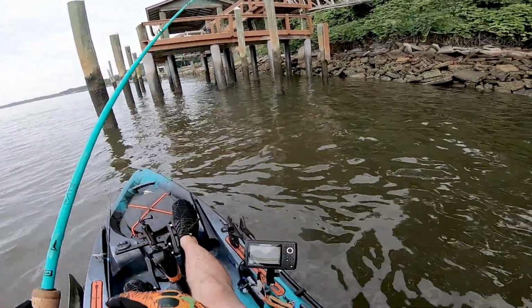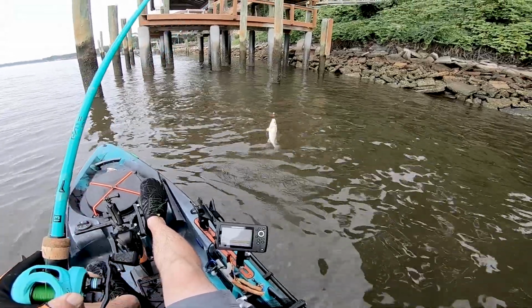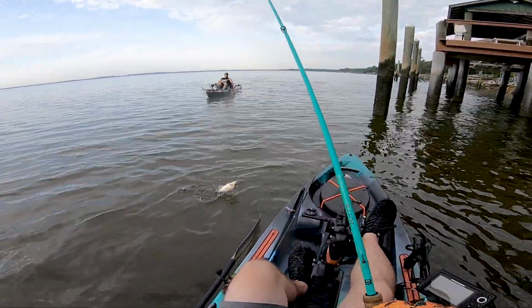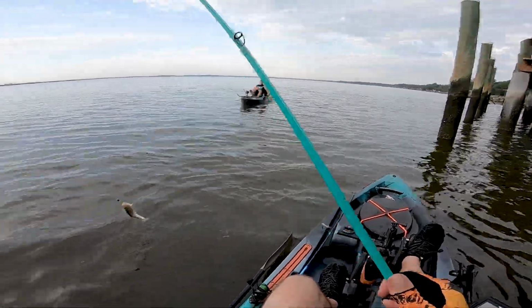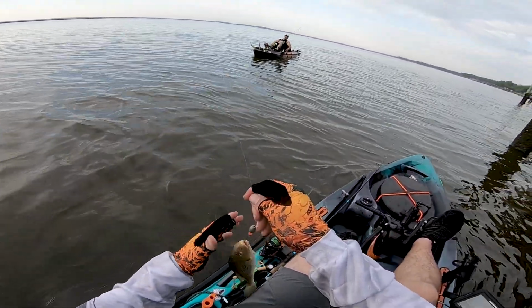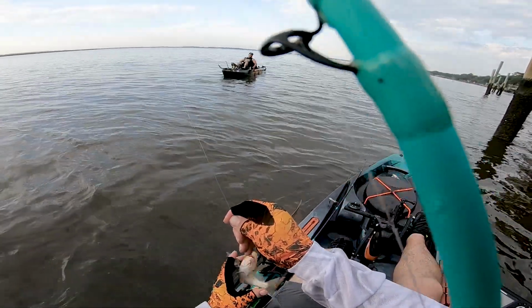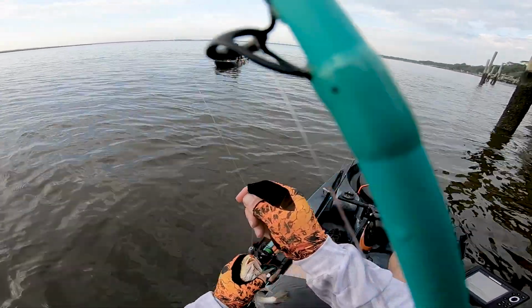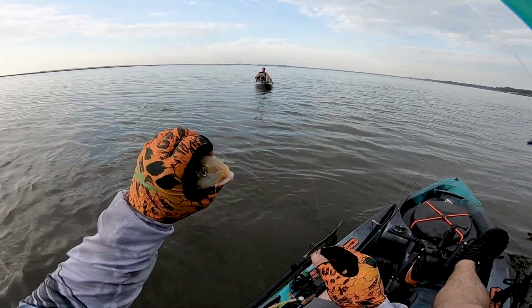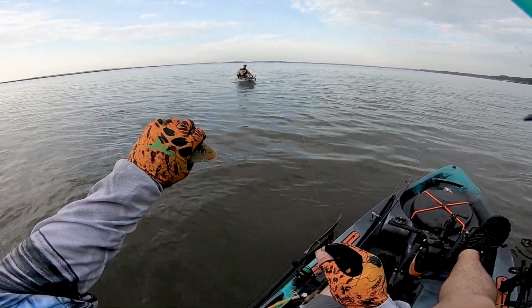I don't know what we got. Another croaker. So at least if they're about a pound and a half, I wouldn't mind it. I don't know when the hell the big ones come in. That's what it feels like you're doing with that bait down there, dude. Brr, brr.